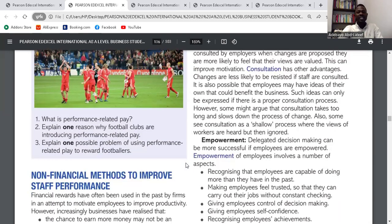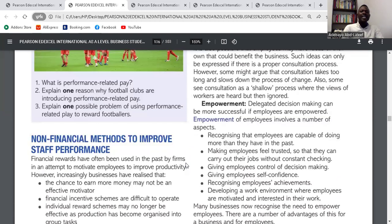The next process is empowerment. Delegated decision making can be more successful if employees are empowered. Empowerment of employees involves a number of aspects. So when I talk about empowerment, it means you are giving employees tools to become better. What are those things that empowerment involves?